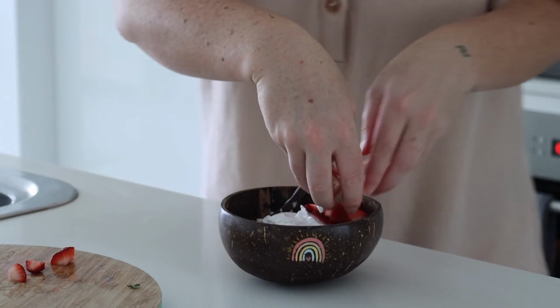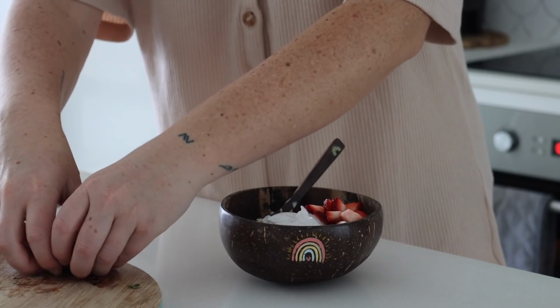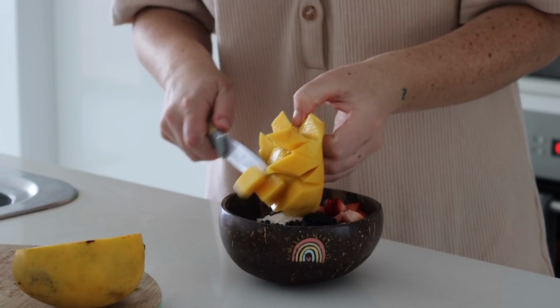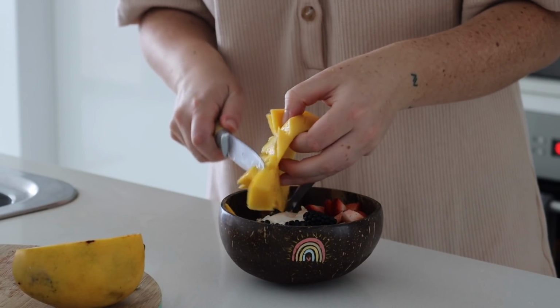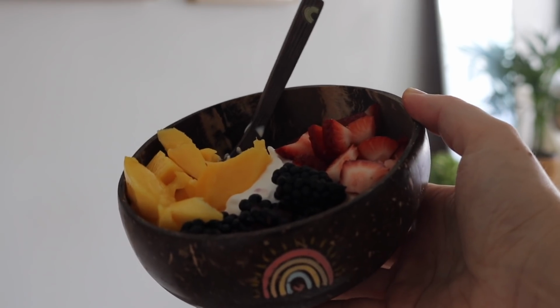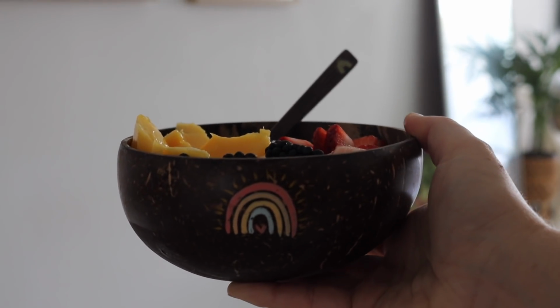I also then put some fresh strawberries as well as fresh blackberries on top, and then because it's mango season and I can't get enough of them, I of course put some fresh mango on top as well, and once again served this in one of these super cute coconut bowls. Okay, so now I'm moving on to what I had as a little snack.